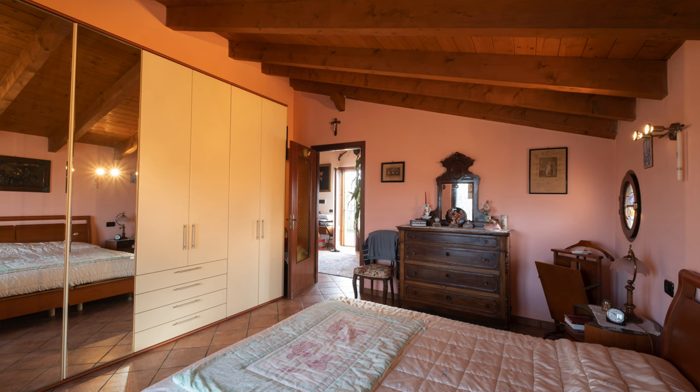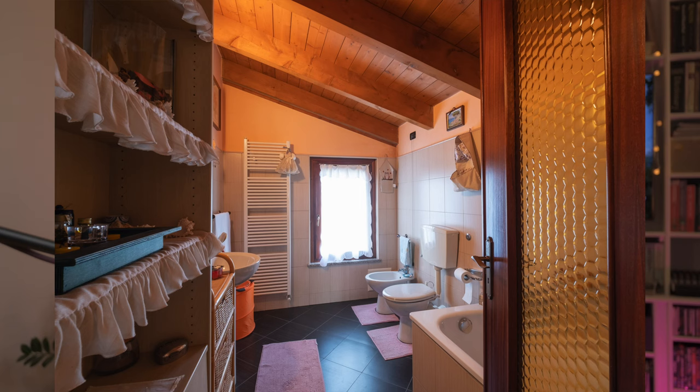We might consider this one to be the master bedroom. As you can see, it has this beautiful wooded ceiling. Again, the colors might not be to your taste, but that can be easily changed. But the wooden ceiling is very nice, and nice and light as well. And then in the center, there's a bathroom, which is equipped with a bathtub.